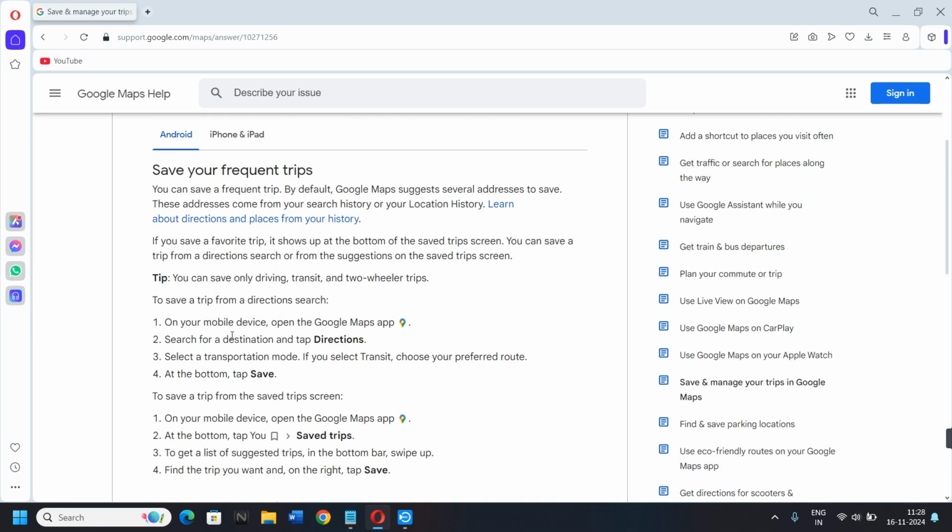To save a trip from a direction search, first, on your mobile device, open the Google Maps app. Second, search for a destination and tap directions. Third, select a transportation mode. If you select transit, choose your preferred route. Fourth, at the bottom, tap Save.